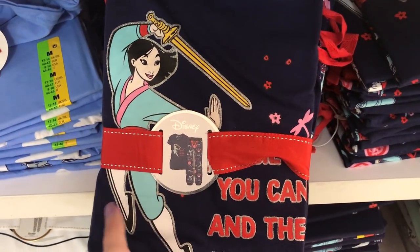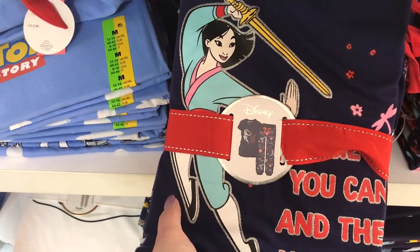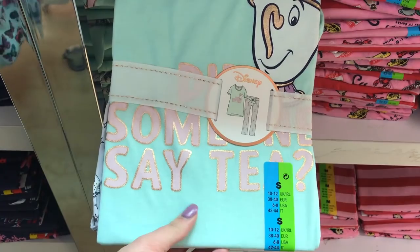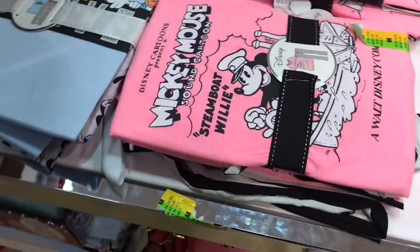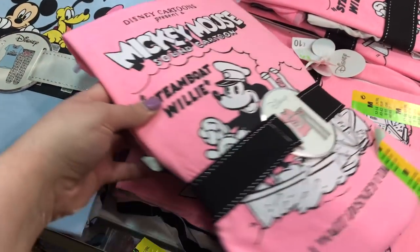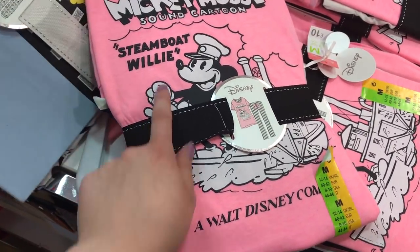It's the same stuff though. Yeah. Do you know the thing of Mulan? Actually dresses up to be a bloke to fight. That's me. Yeah. Beauty and the Beast one there. Got some Friends. Oh, look at them ones. Mickey Mouse one. And another one. It's like a cartoony one. What are the Steamboat Willie?